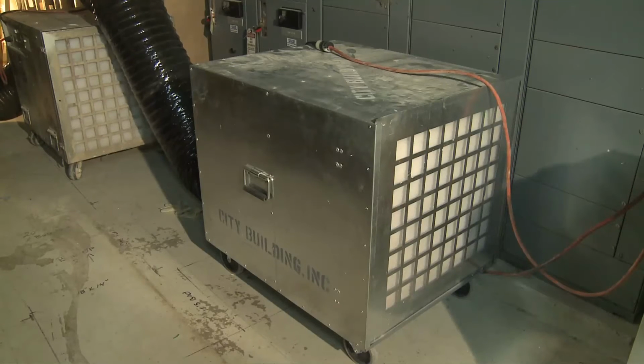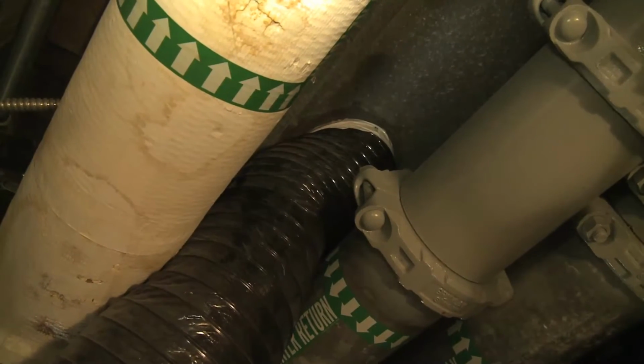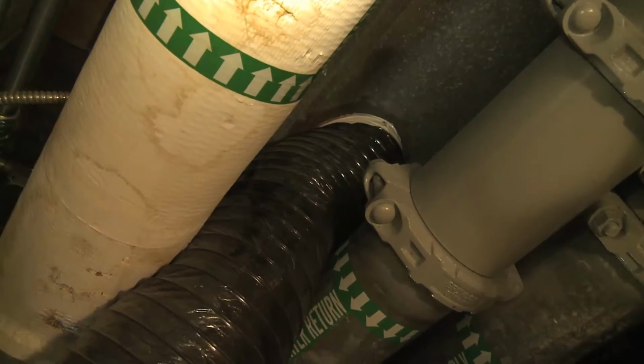The first one here is exhausting the negative air machine into an existing exhaust duct from the hospital exhaust system. We were fortunate to have a large existing duct to tap into this setup. The attachment needs to be secure and airtight. This will produce a negative airflow through the room and out the exhaust.